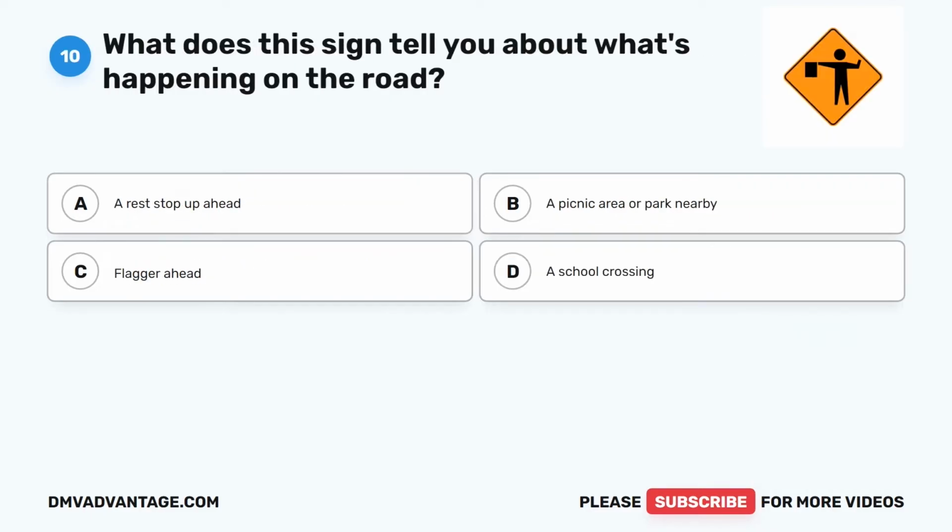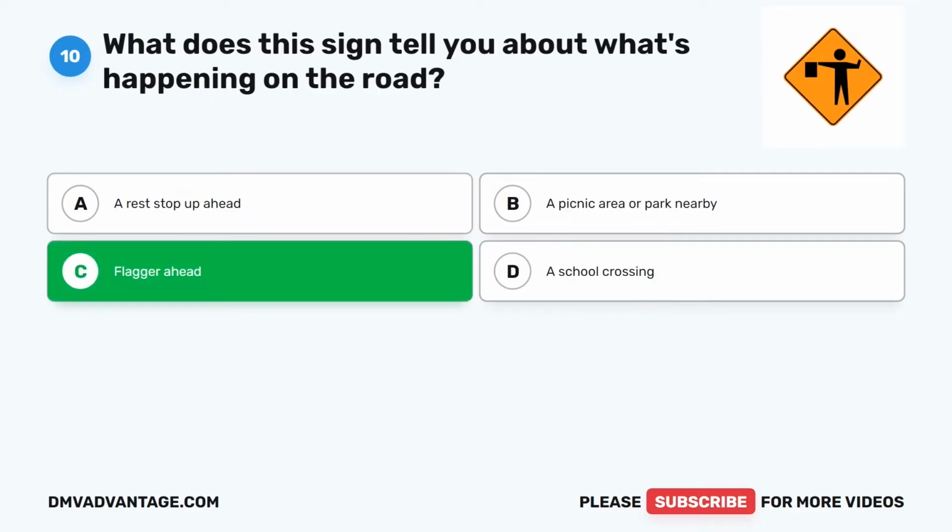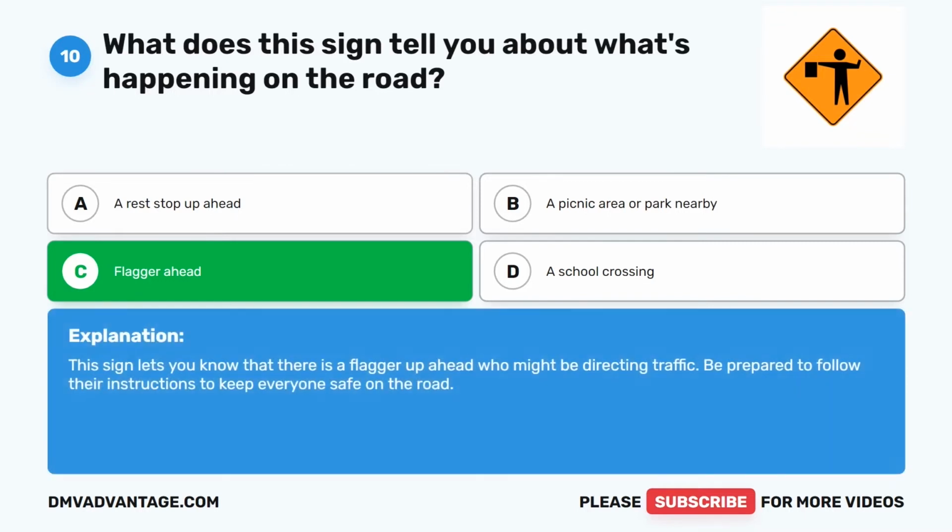Question 10. What does this sign tell you about what's happening on the road? A. A rest stop up ahead. B. A picnic area or park nearby. C. Flagger ahead. D. A school crossing. The correct answer is C. Flagger ahead. This sign lets you know that there is a flagger up ahead who might be directing traffic. Be prepared to follow their instructions to keep everyone safe on the road.